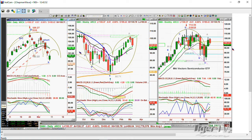A power move above 103.50 would say, you know what? Not yet, baby. This is still holding nicely.